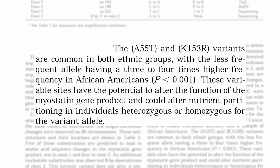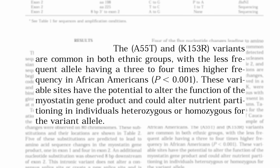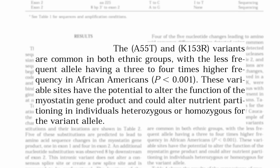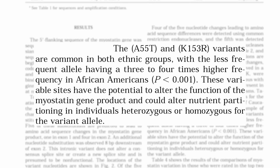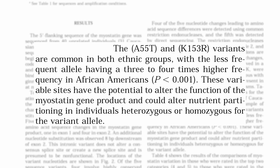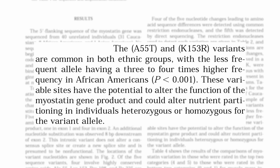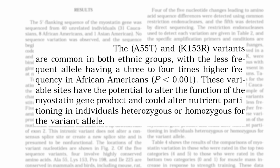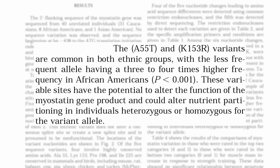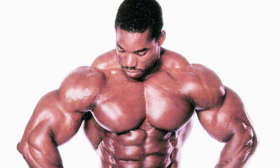The A55T and K153R variants are common in both ethnic groups, with the less frequent allele having a 3 to 4 times higher frequency in African Americans. These variable sites have the potential to alter the function of the myostatin gene product and could alter nutrient partitioning in individuals heterozygous or homozygous for the variant allele.